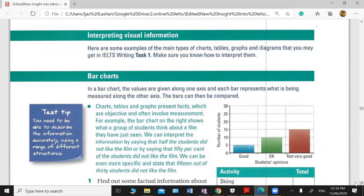Interpreting visual information. Here are some examples of the main types of charts, tables, graphs, and diagrams that you may get in IELTS Writing Task 1. Make sure you know how to interpret them.